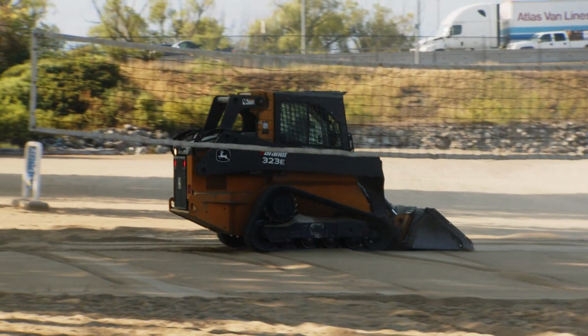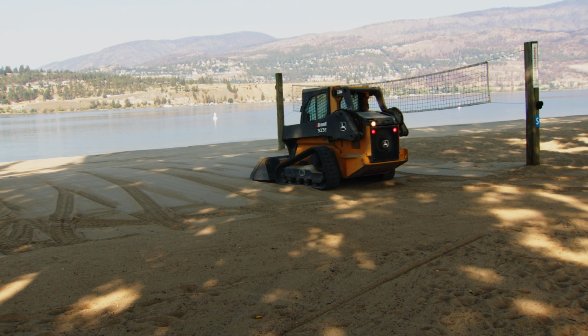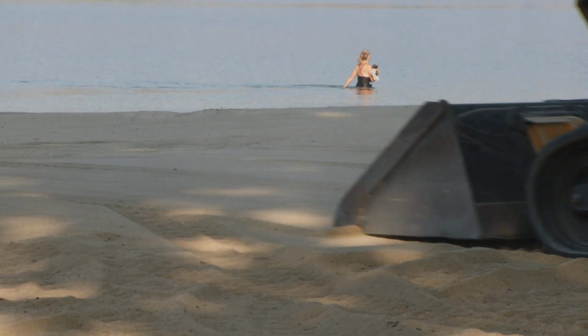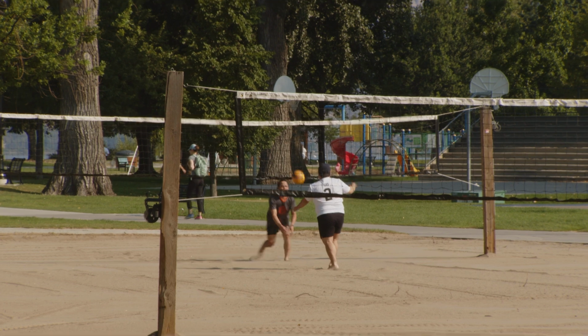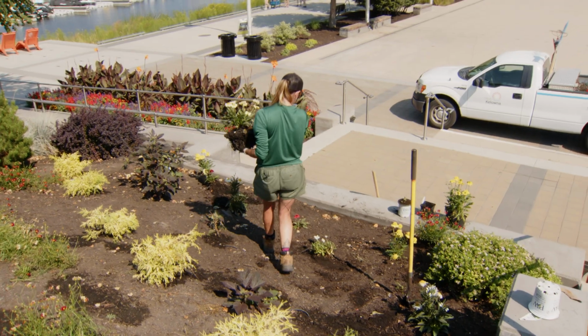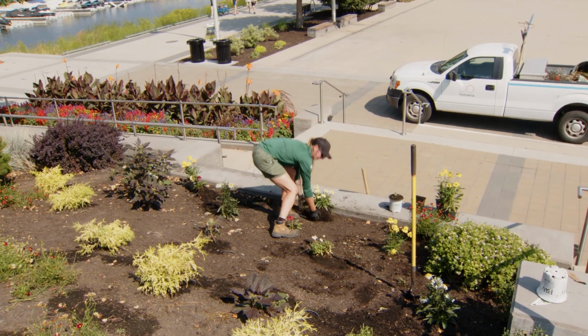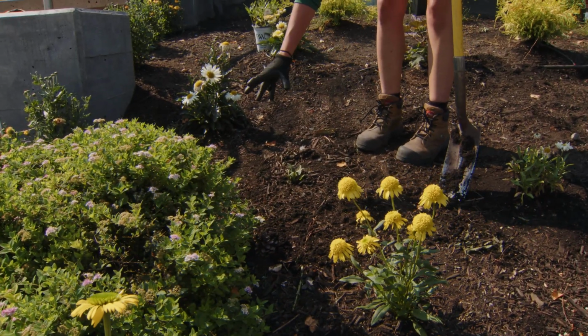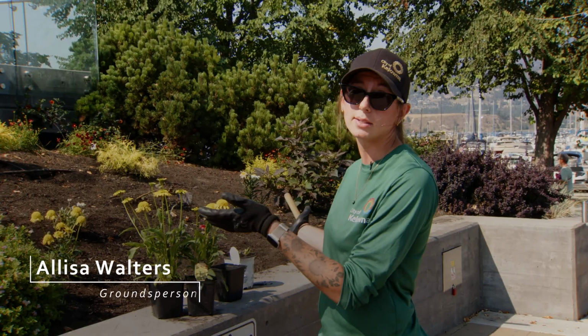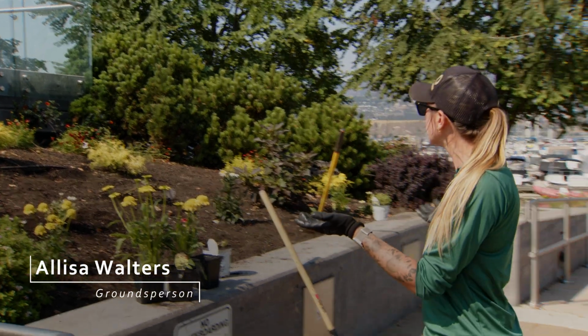Meanwhile, a parks team member operates a bobcat, leveling out a popular volleyball court. And just in time, as the early birds arrive at the court minutes after work is completed. Just up the road, in Stewart Park, Alyssa Walters makes a tough discovery. Actually took me a while to even notice what happened over here, and I was like, oh my goodness.